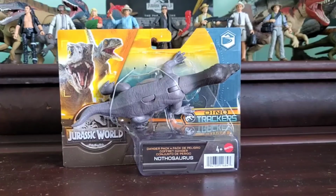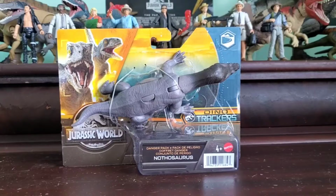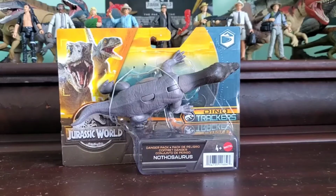Got another Jurassic World dinosaur toy review. Today we're actually not looking at a dinosaur. We're looking at the Nothosaurus, which is a type of prehistoric reptile. It is not a dinosaur, but it is part of this new Danger Pack assortment for 2023.